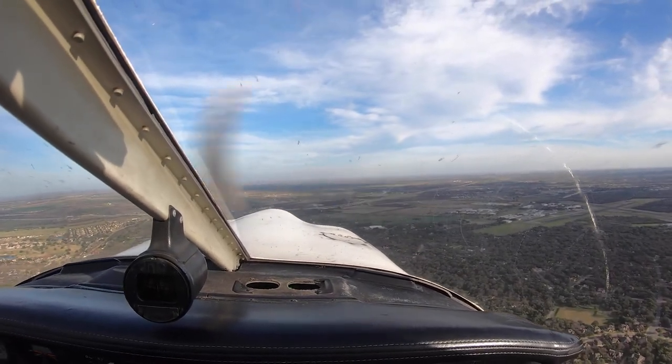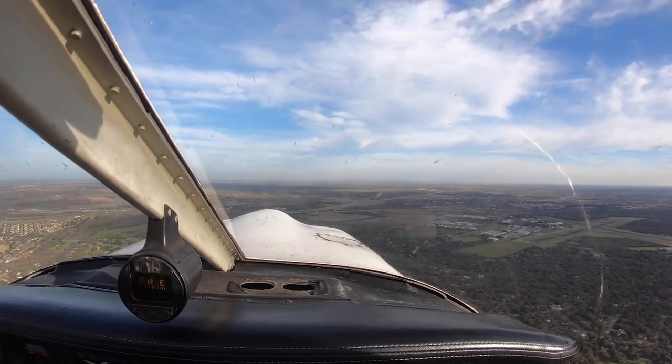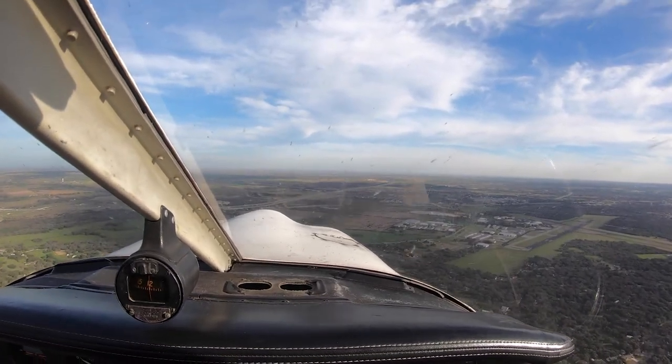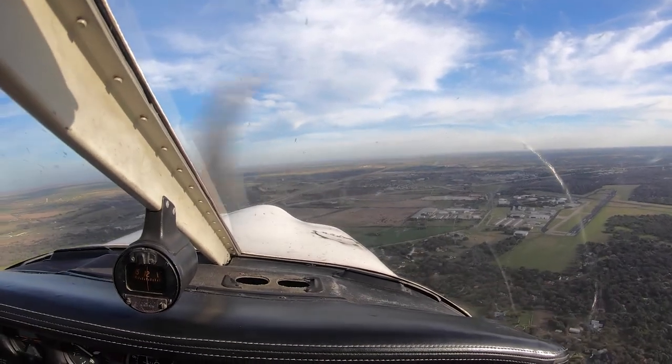Once you're in, what do I say? You're going to say, Georgetown Tower, Archer 954, midfield downwind for touch and go. Georgetown Tower, Archer 954, midfield downwind for touch and go. All right, we're out of the pattern.